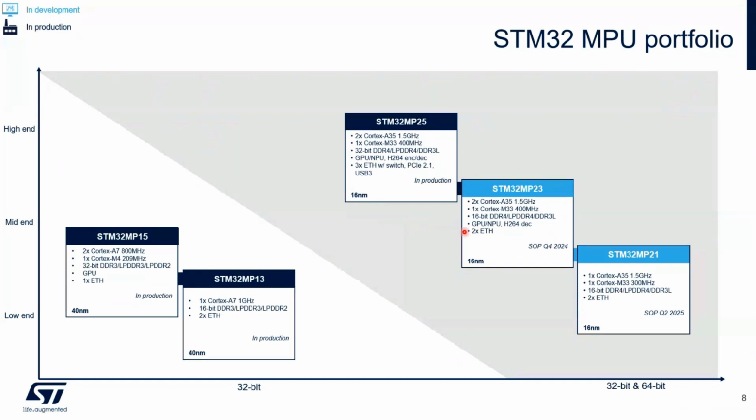We will very shortly be following it up with the MP23 family, slightly cost reduced version of this and feature reduced. So we'll have a dual Cortex A35 at 1.5 gigahertz, same as the MP25. Same Cortex M33 as well. Here we switch to 16-bit DDR. So again, DDR4, LPDDR4 and DDR3L. We still have the GPU and NPU. H.264 decode only in this case, and we step down to dual gigabit Ethernet and no switch.